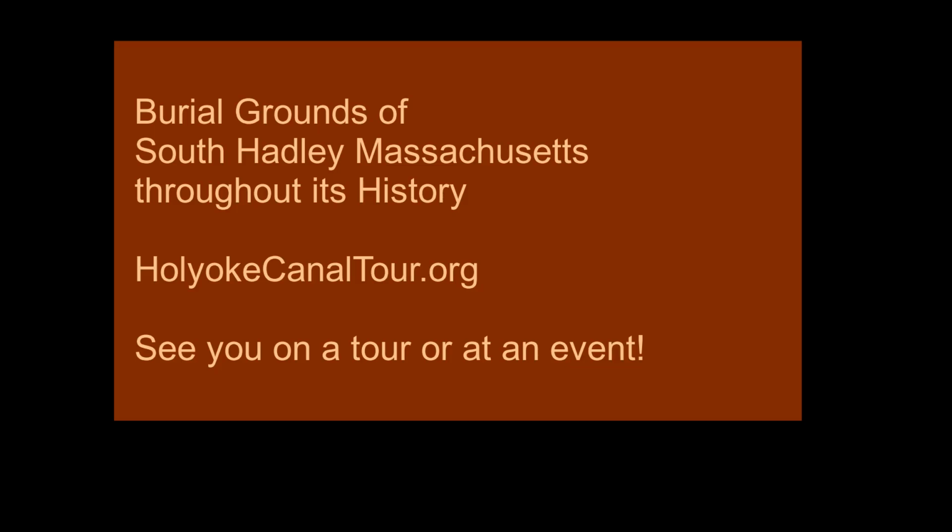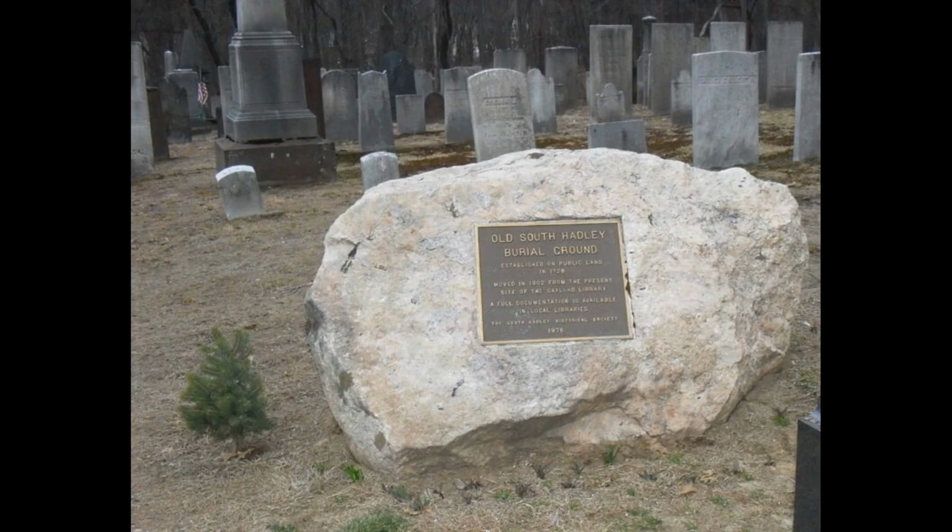Now, you actually lead these tours and give these presentations yourself, is that correct? That's right, and this is one area. It's a very long tour where you visit 4 different places. Okay, and so today he'll be educating us on his tour of the burial grounds of South Hadley Center. Tell us about the old South Hadley burial ground.